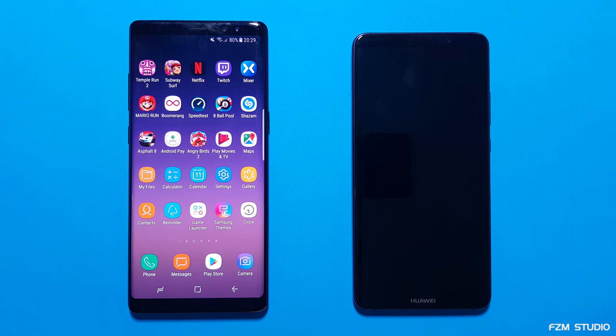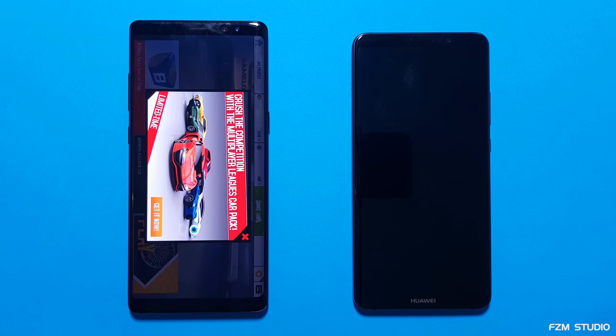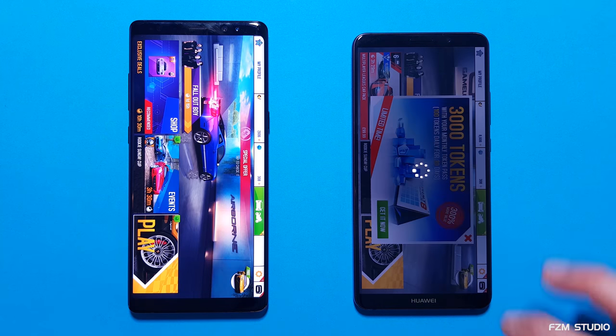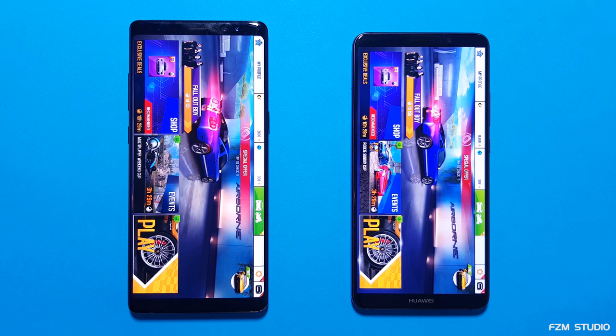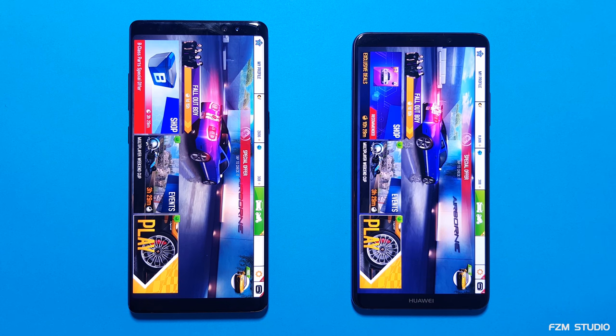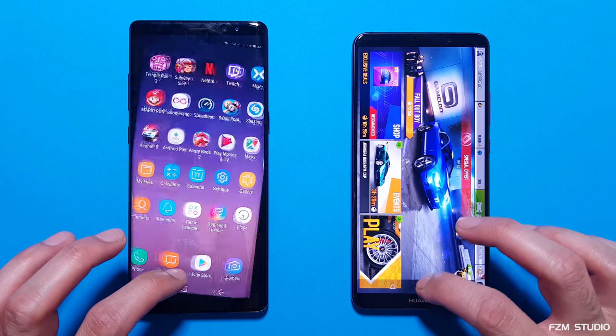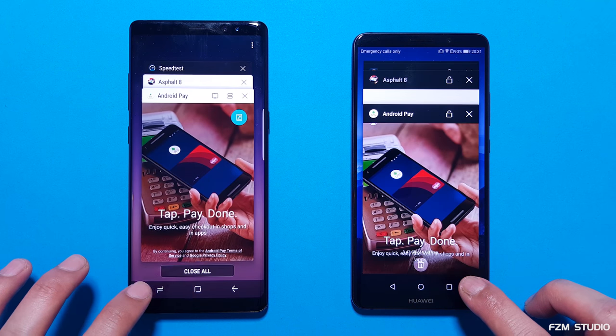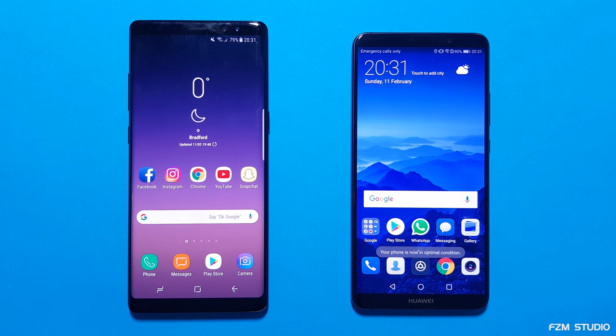And Asphalt 8, sometimes can be a bit tricky on some phones, but the Note 8 seems to be okay. Can the Mate 10 Pro also resume? Yes, it can, absolutely. It was a bit slower though, but that's fine. Sometimes the phones can be a little bit glitchy in that respect when it comes to reloading. Let's just move off Asphalt 8. Okay, so that rounds up the multitasking on both the Note 8 and Mate 10 Pro.